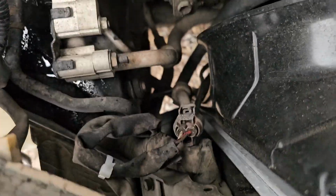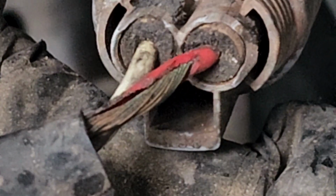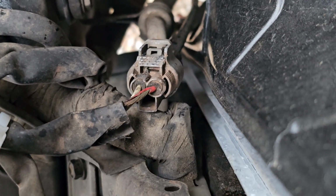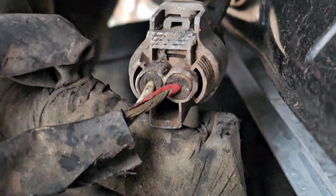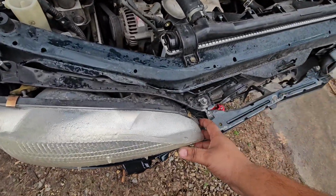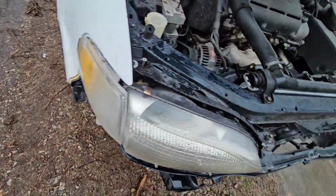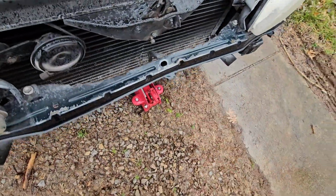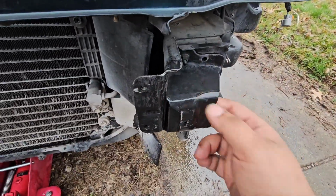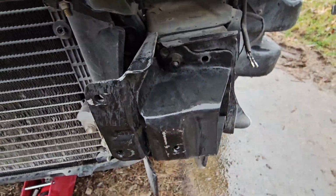Another thing I found too is a wire here. I'm guessing that's for the fan. Got some pretty bare wires showing, so we don't want to have that. So I'm gonna have to clean that up and redo that or whatever else. We do not want those bare wires showing. Like I said, it's believed to be in a front end collision. Rear-ended somebody, I think. This is bent, and this is a little bent in, so that sucks. It should be straight, and it's caved in, so that's really too bad.